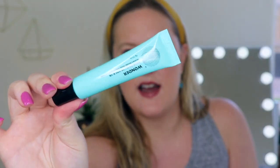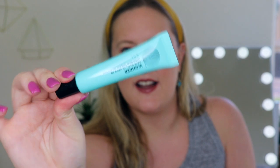Next up, what is this? This looks full size too, possibly, depending on what it is. Wonder Hurahuru Wonder Honey Green Aqua Balm Cream. Okay, maybe not, but this is a pretty decent size. I like the color. There's 15 grams or 0.5 ounces.